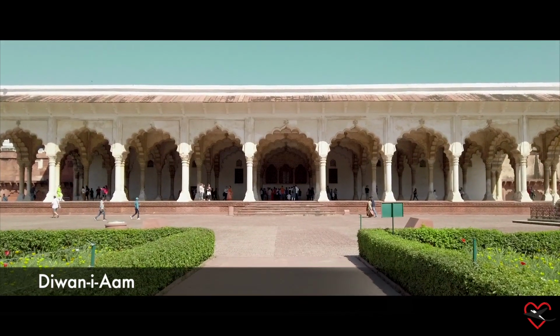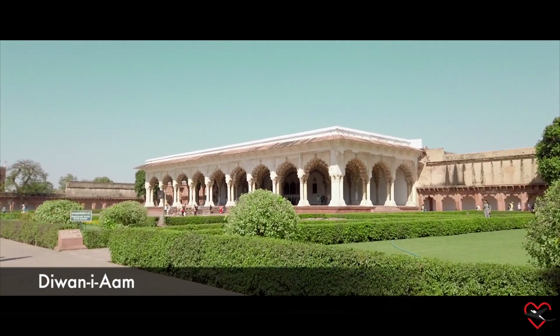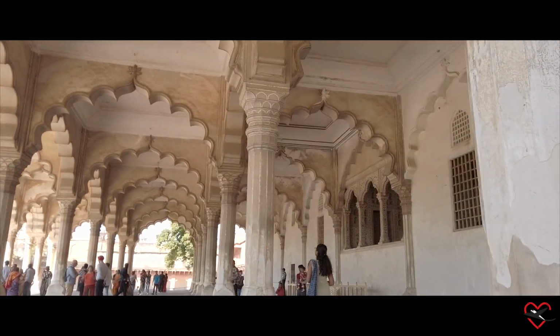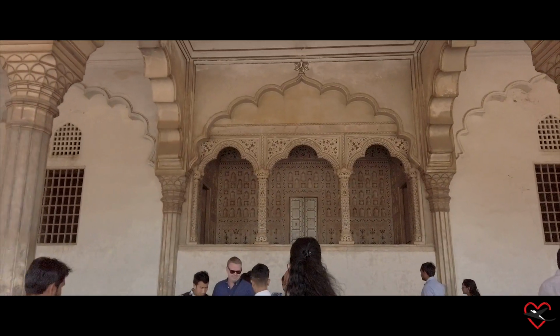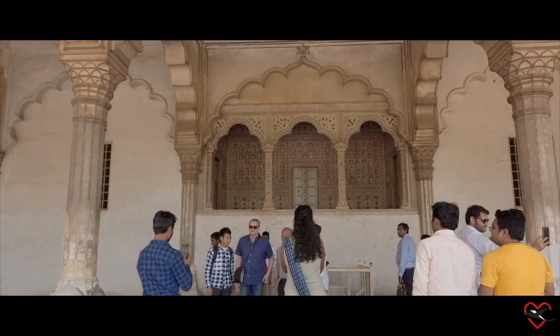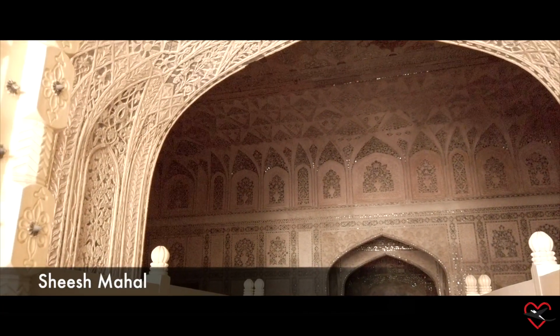Diwan-e-Aam was a hall of public audience built by Shah Jahan. It was converted into an arsenal by the British East India Company and was restored by the ASI. Got a glimpse of the sparkling Sheesh Mahal from outside.